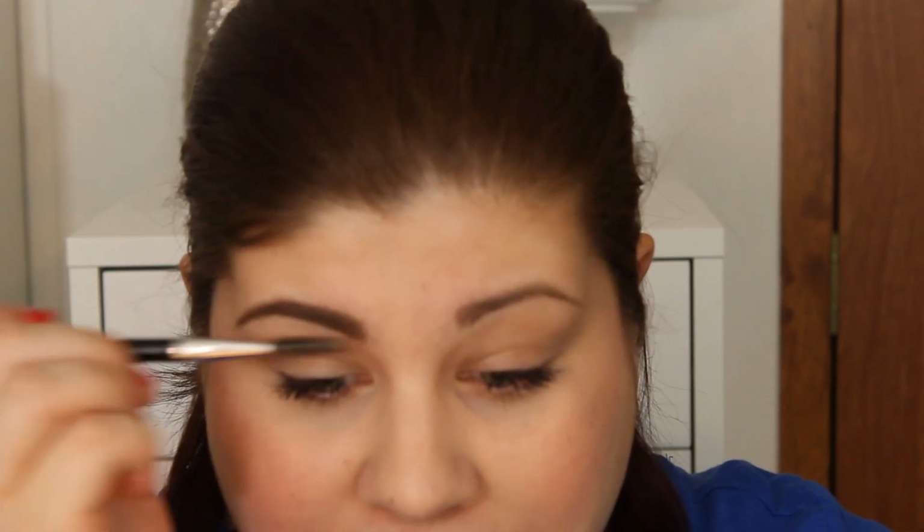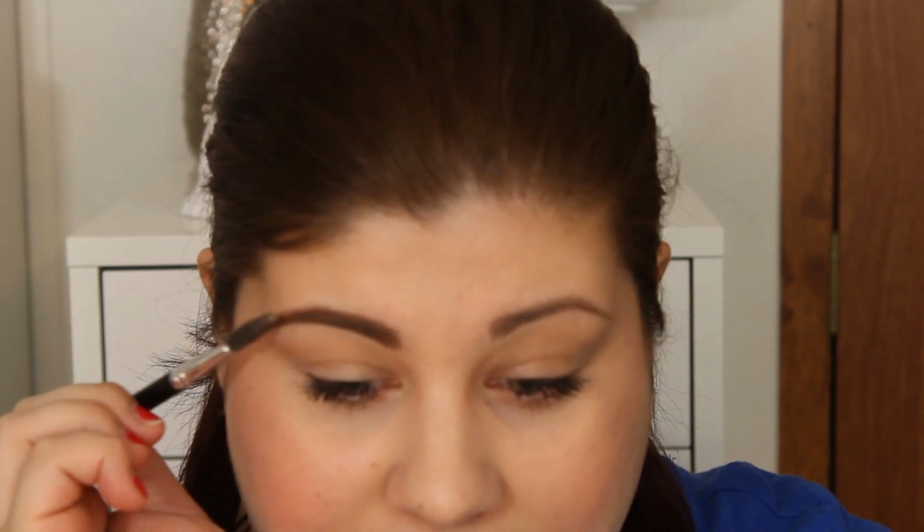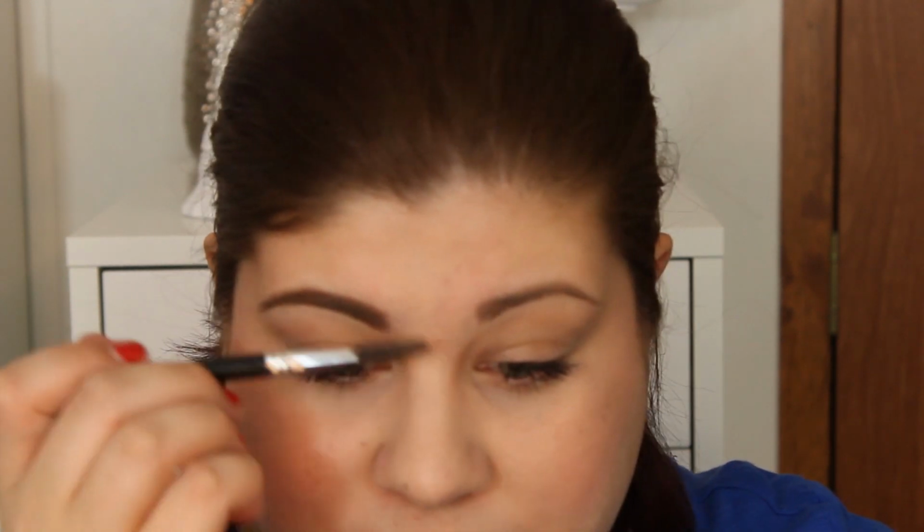Just like that. And then again, one last time with my spoolie, I'm not going to put any type of powder product or anything like that. Just brush them down. And then I'm going to go in with my brow gel, which is the Anastasia clear brow gel. I think she has some colored ones, but all I have is the clear. And I'm just going to set these bad boys in place.